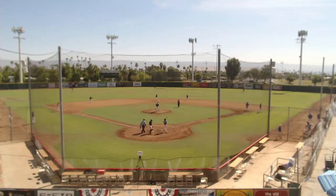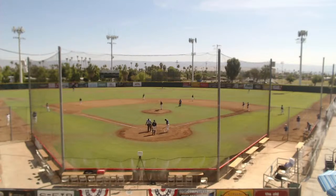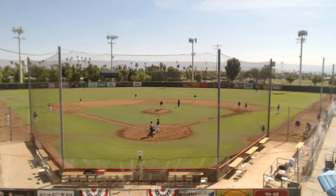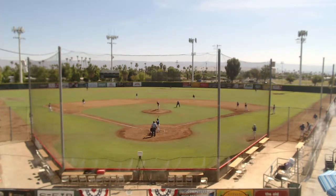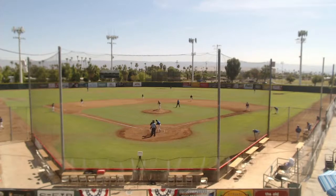David Laurenti to the plate now. He singled to begin the rally in the first. A.J. Young pitched yesterday against the Chill. Or pardon me, he played yesterday at the plate. He pitched last 3 days ago. 1-0 on Laurenti. It was against the Grizzly. He got the start in that ball game at 4 2/3, gave up 2 earned on 6 hits, struck out 5, walked 3. So pretty good numbers there.